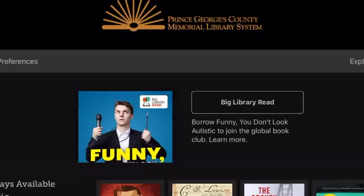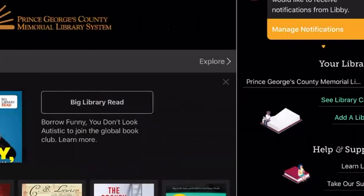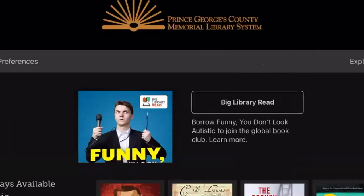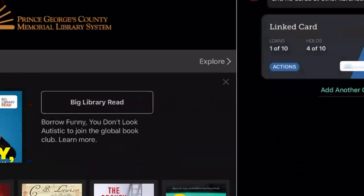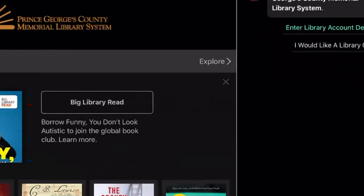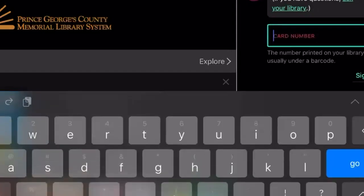Okay, that's what it looks like, that little logo for Libby. All right, and let's see if Olivia has already signed in to their account. It looks like they are signed into the account. So if you're not signed into the account and you open Libby, it's going to ask you a very simple question. There we go. Awesome. Thank you, Olivia. Let's add a library card for Prince George's County Memorial Library System.